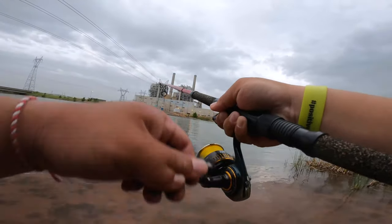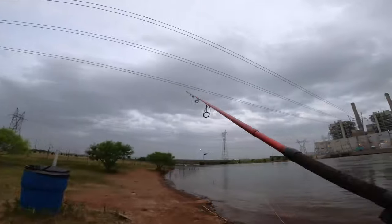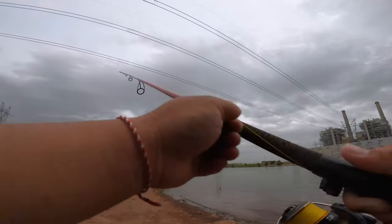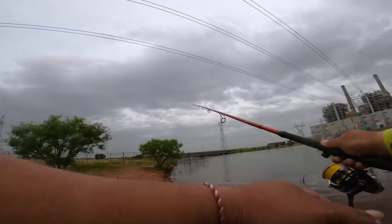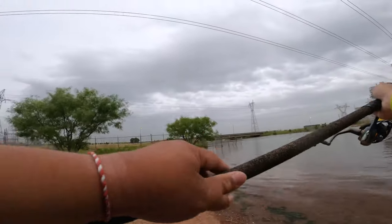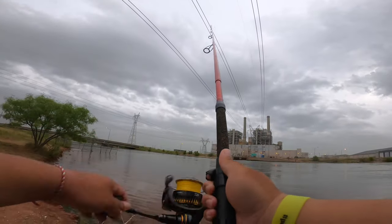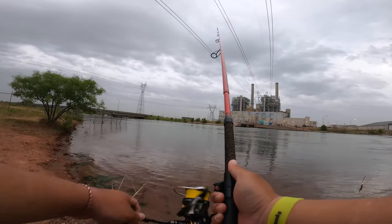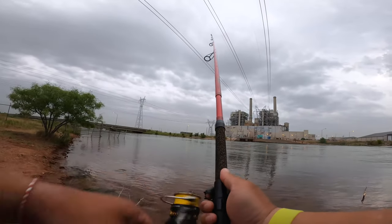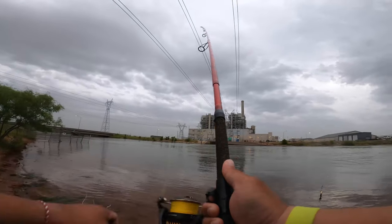Where? By the gate? Oh, I see. Let's go. Finally, my turn. Oh, yeah. Come on now. First cast. I know, that's what I'm bringing him back. No, that's a carp.